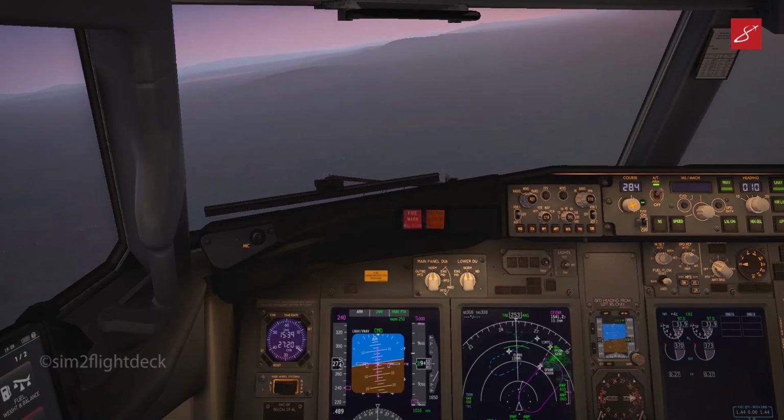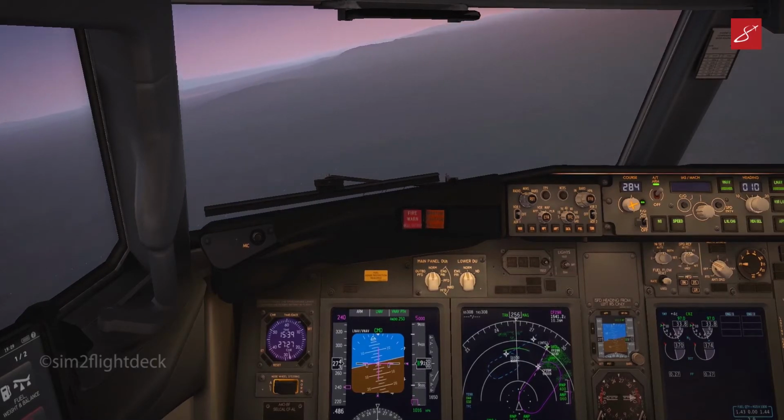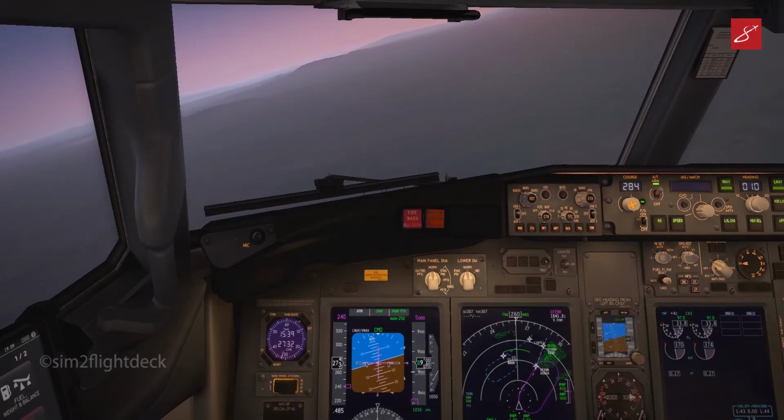OMAN 369, continue high speed approach due to traffic. OMAN 369 will continue high speed approach due to traffic.